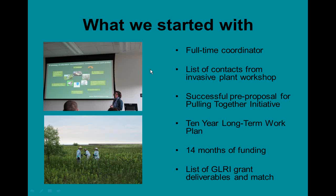We started out with a full-time coordinator, a list of contacts from an invasive plant workshop that had been held several years prior to my hiring, a successful pre-proposal for a Pulling Together Initiative grant, which unfortunately did not pan out into a successful proposal, a 10-year long-term work plan, 14 months of funding, and a list of the Great Lakes Restoration Initiative grant deliverables and match, which was very helpful for us.